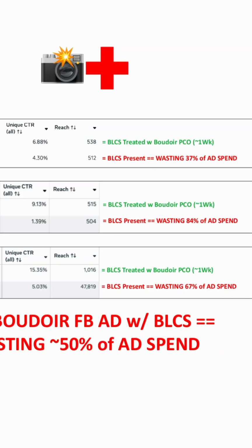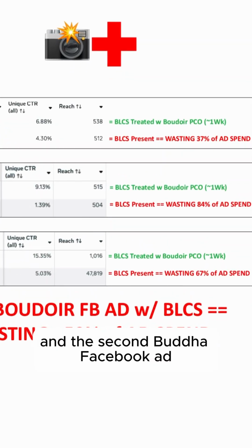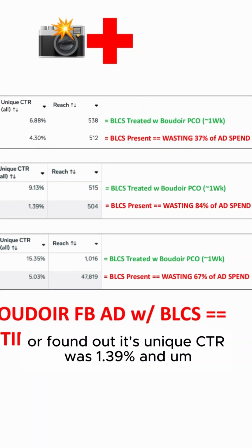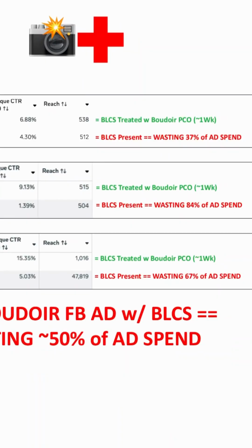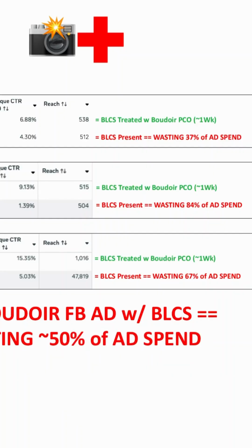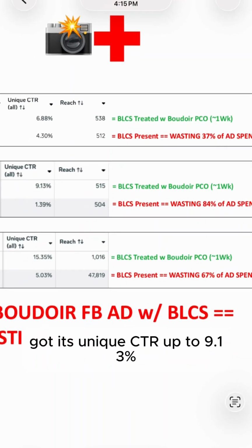Next part of my residency, the second Boudoir Facebook ad. We found out its unique CTR was 1.39%, and since it's under 6%, we know that BLCS is present, aka Boudoir low click syndrome, and as a result, we can treat it with Boudoir Pico. So that's what we did. Treated with Boudoir Pico, got its unique CTR up to 9.13%.